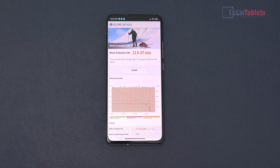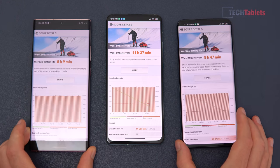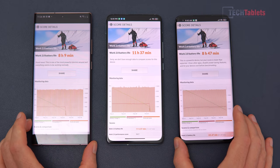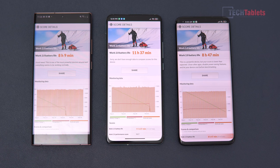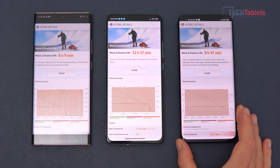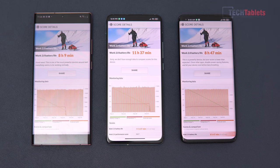Not even phones at 60 hertz can get this. I don't know what magic Xiaomi's done, but that's where I think they are tweaking the frame rate and lowering it down a little bit to help boost this battery performance. Let's compare this to my two other 120 hertz screen phones. So we have on the left, that's the Galaxy Note 20 Ultra, and that gets just over 9 hours. Same exact test, same exact brightness, same exact conditions, same exact wireless network it was connected to. And I did have SIM cards in all of them at the time of the test.